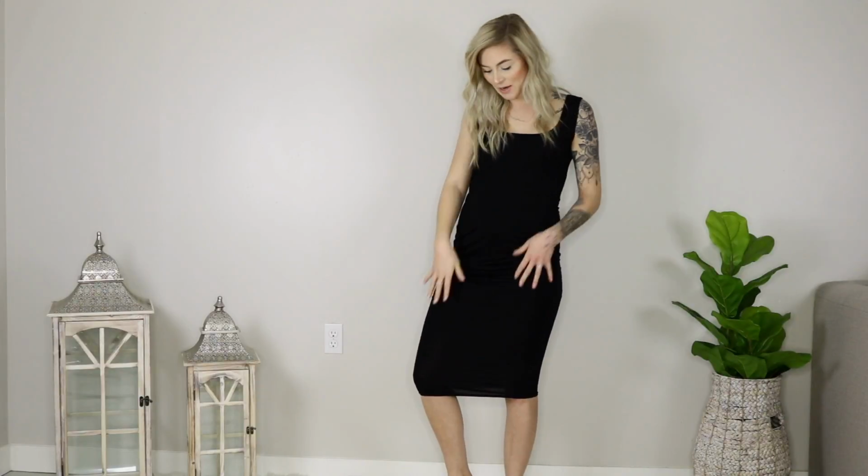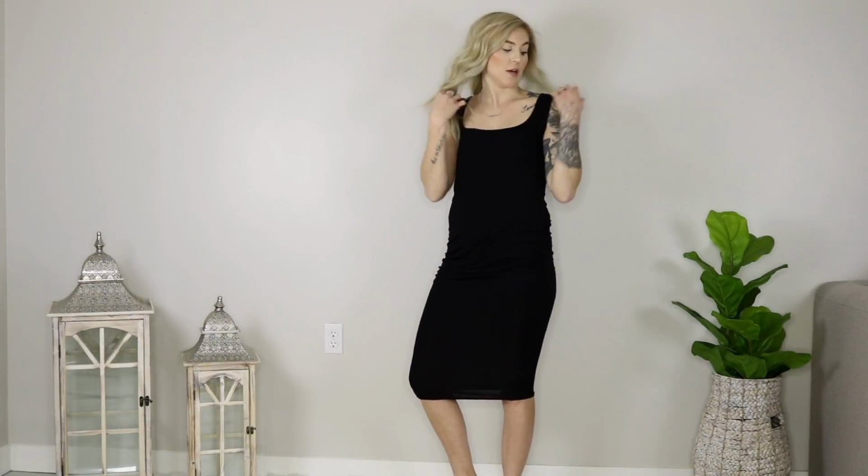Okay, so the first dress that we have here is just a black bodycon dress, and it has a tank top top at the top, but it has a pretty thick strap at the top. But the weird thing is the neckline of this. I'm gonna get close to show you guys the neckline.